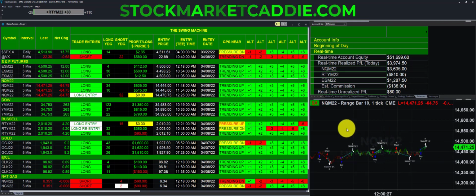At TradeStation on the charts, if you go to settings, go to pointer, they have added what appears to be a global pointer. So we just kind of pass that along.